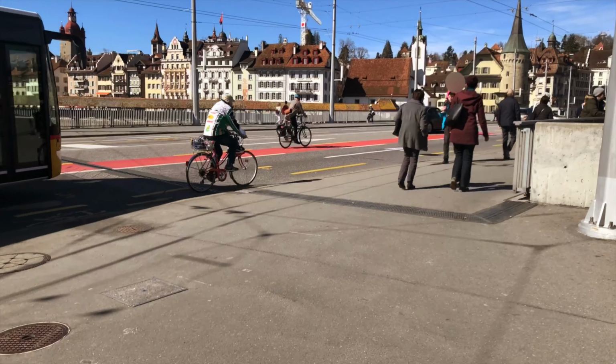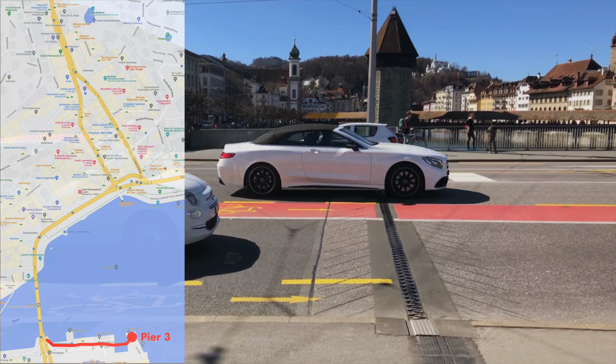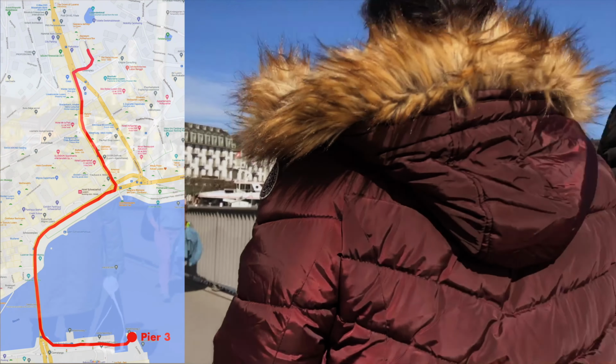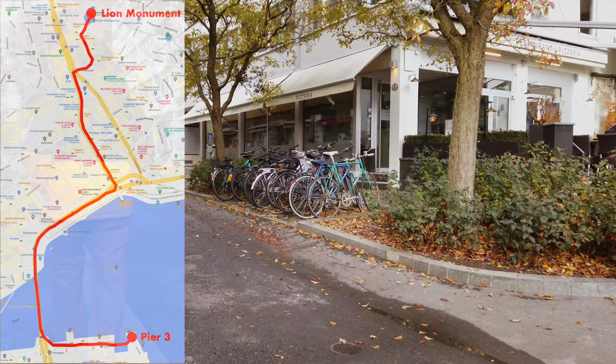Upon returning to the Bahnhofquai, we walked westward on Bahnhofplatz and turned right on Spreuer. After crossing the bridge, we followed the road for about 300 meters, turned left, crossed the road to get to Alpenstrasse, and continued north for another 300 meters. We turned right to cross the street to get to Löwenplatz. From Löwenplatz, we turned left on Denkmalstrasse, and after 100 meters, we saw the entrance to the Lion Monument on our right.